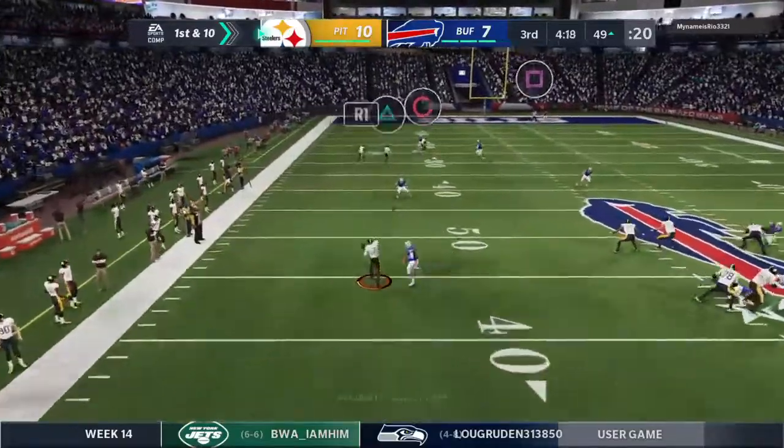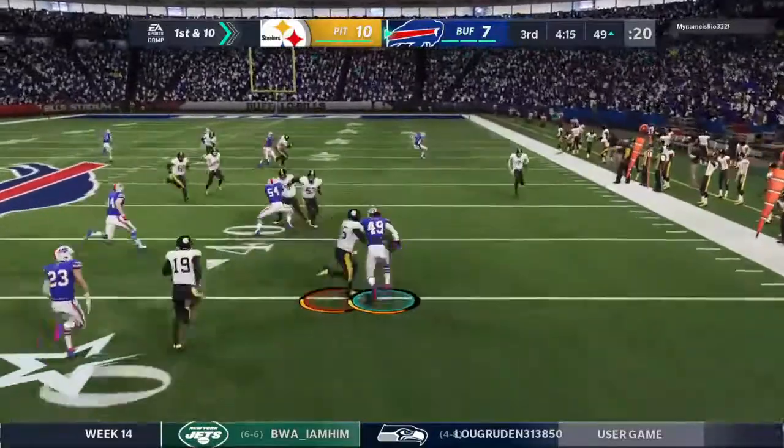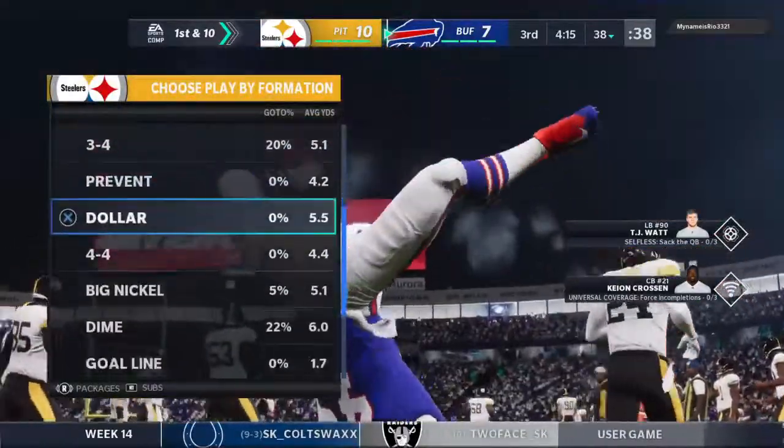Forced out to his left. Into heavy traffic, and it's intercepted. Picked up by Tremaine Edmunds, the linebacker. And this one will be returned to right around the 38-yard line.